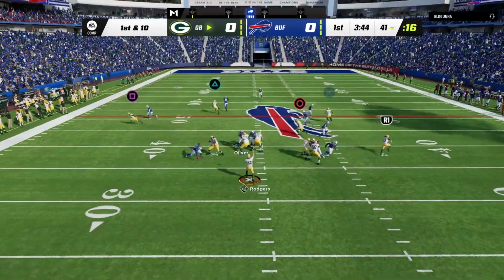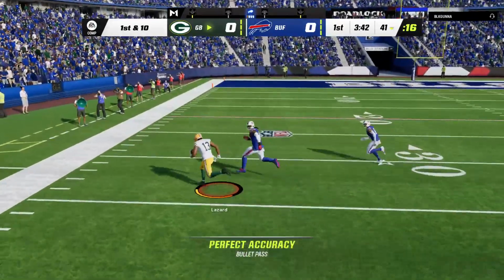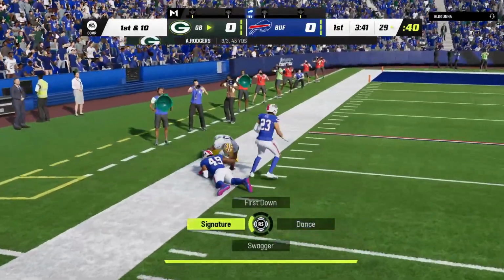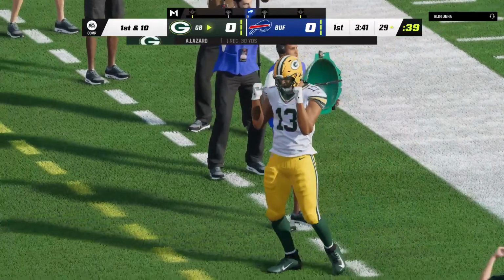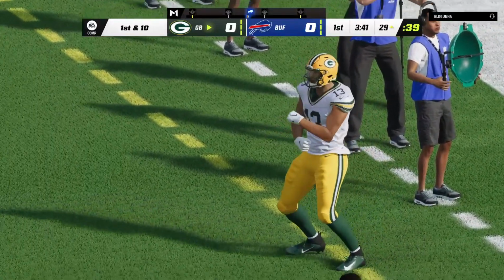On 1st and 10, here's Rodgers. And able to find Allen Lazard. And he is out of bounds, but not before he's inside the 30. That one goes for 30 yards.